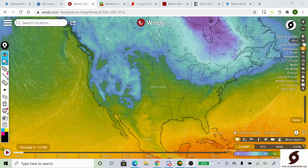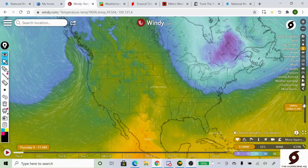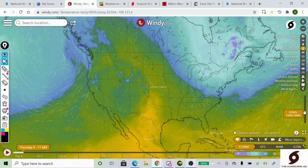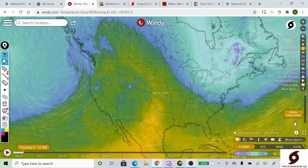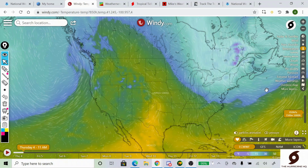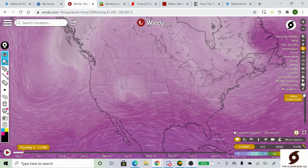Those higher elevations. Actually, let's see. Yeah, when we get to higher elevations, you can see it's actually warmer in these areas, at about 5,000 feet. It's warmer than at the surface. And when we go really far up in the atmosphere, it gets really cold, negative 41, and so on.